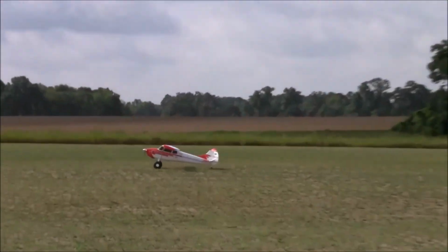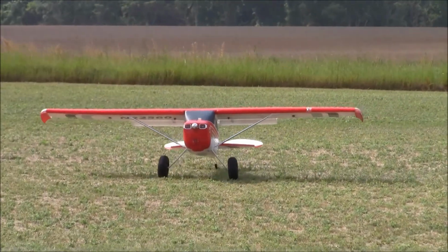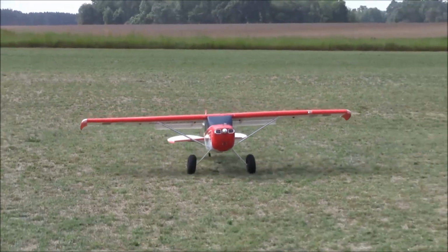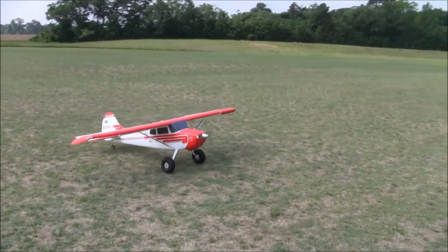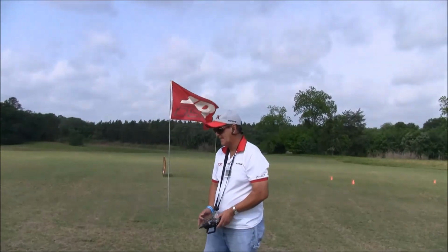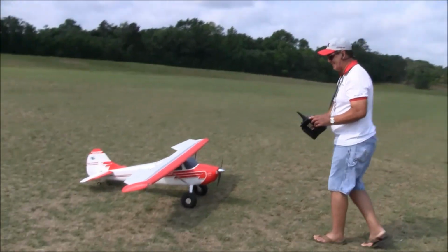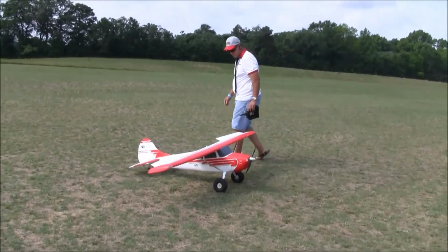Outstanding. And what a beautiful plane. I mean, seriously. Thanks again, Maestro. Appreciate it. All right, what a beautiful flight. Great flight. SEFF 2017. Flex Innovations Cessna 170.